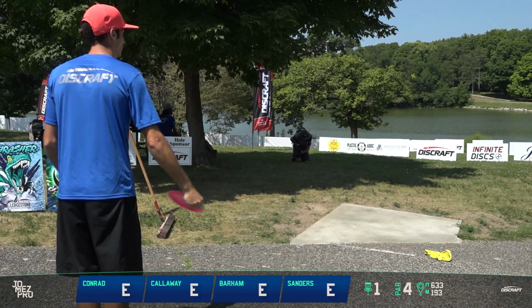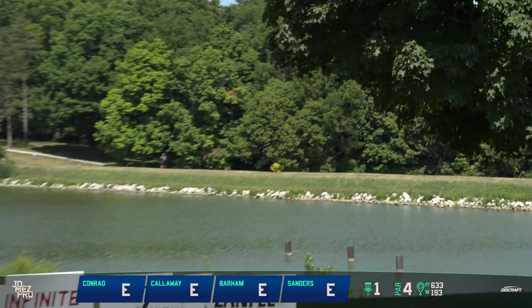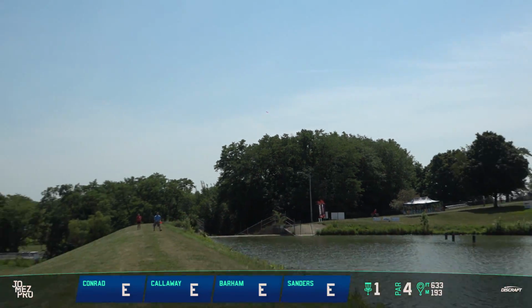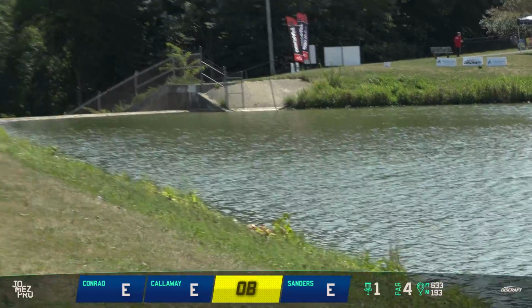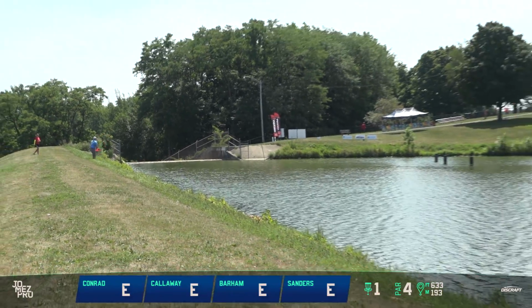And it looks like the wind's pretty down right now too. Those flags aren't moving at all. I would assume Tim is throwing a force there, just like probably Ben. That's got to go. Oh no. And you can hear Tim say it hit the rock at least, but that doesn't matter. He'll have to go to the drop zone there.